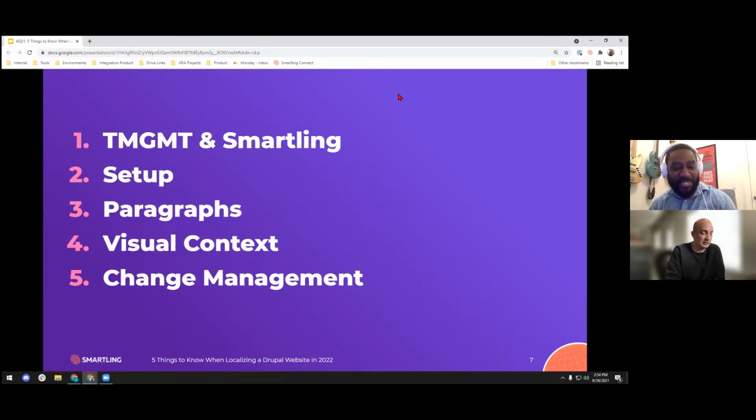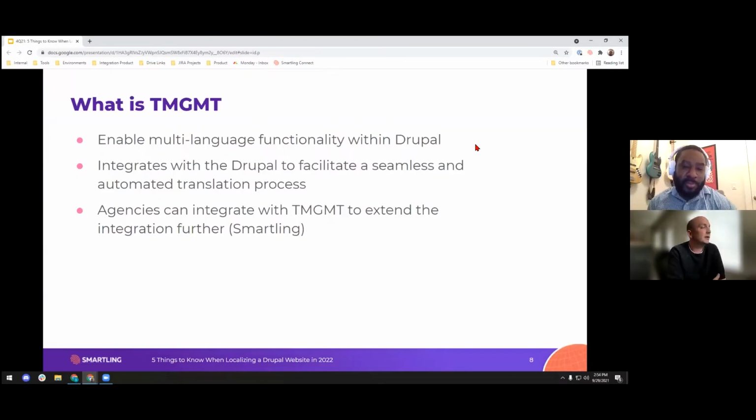So let's move forward and take a look at TMGMT a little bit. TMGMT is a translation management module for Drupal, and it's existed since the beginning of Drupal. As far as I've been working with Drupal, it's been there. It really provides the multi-language functionality within Drupal. So this is what allows you to create and store the translations, interact with them, export them, and do all of the things you need to do to facilitate an automated translation experience. You also have the ability to track statuses, see the status of a job if it's been requested, those types of things. So TMGMT is the standard in the Drupal industry that we have decided to build on top of, so that we can take advantage of all the great things that they're doing without having to build it as well.